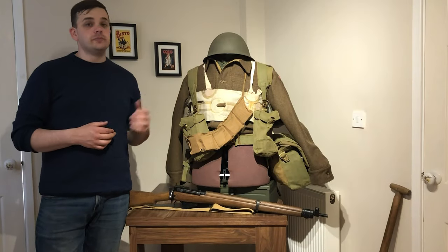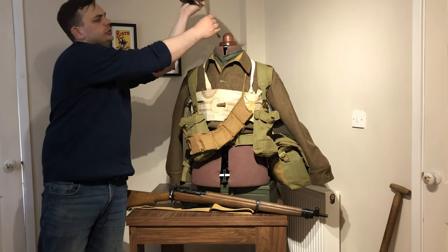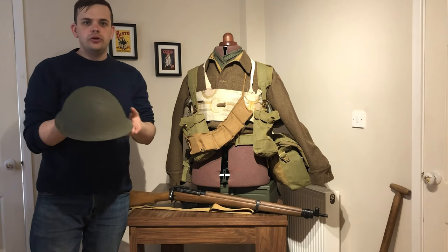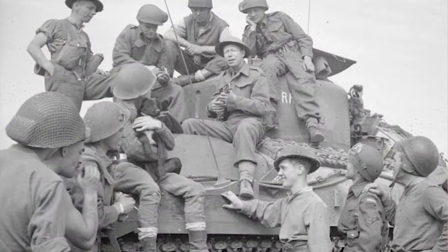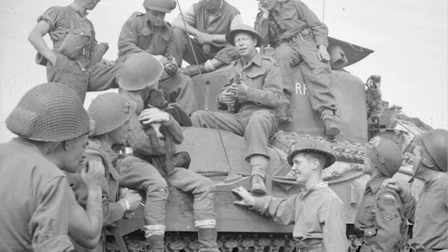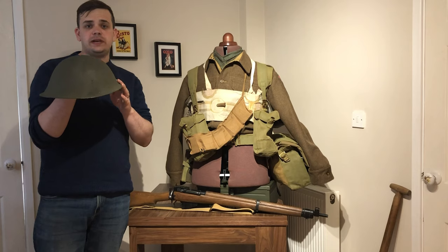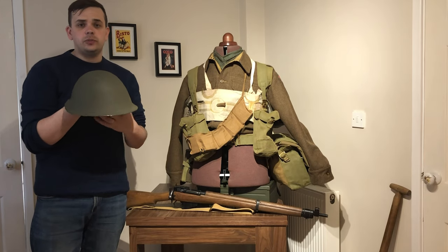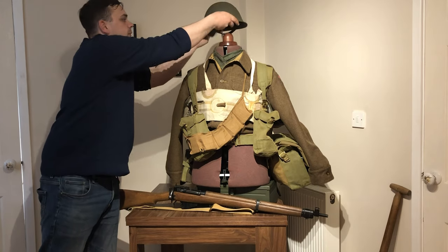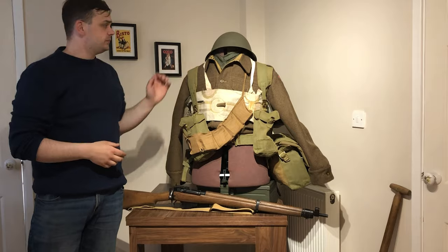Shown here is the Mark III, or turtle helmet, which was a revolutionary design. The new helmet was only issued to a small number of troops of the British and Canadian forces, and it was first seen in action on D-Day. This style of helmet actually became the standard issue after the war, and bar a couple of changes to the liner and the chin strap, stayed in service with the British Army right up until the 1980s.